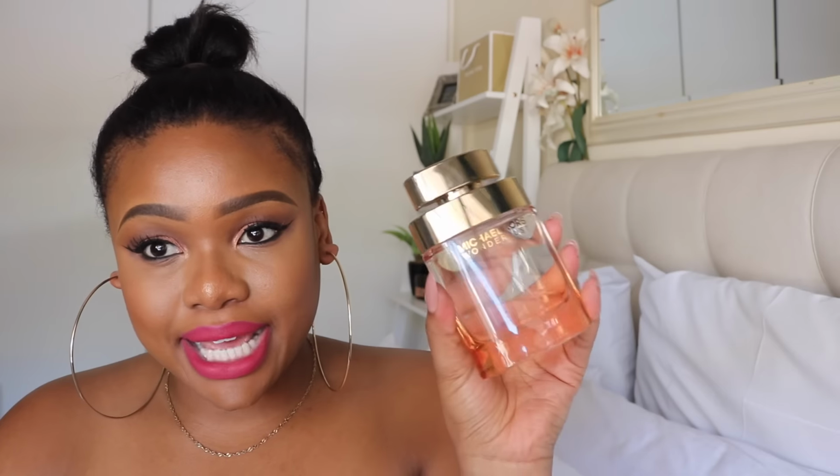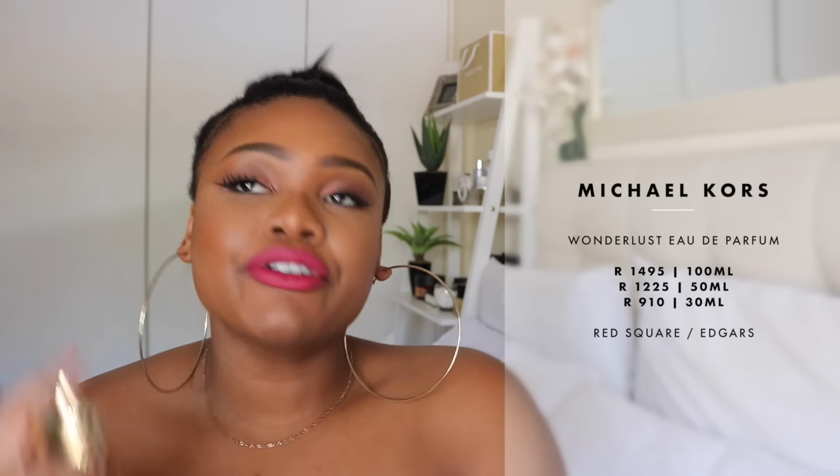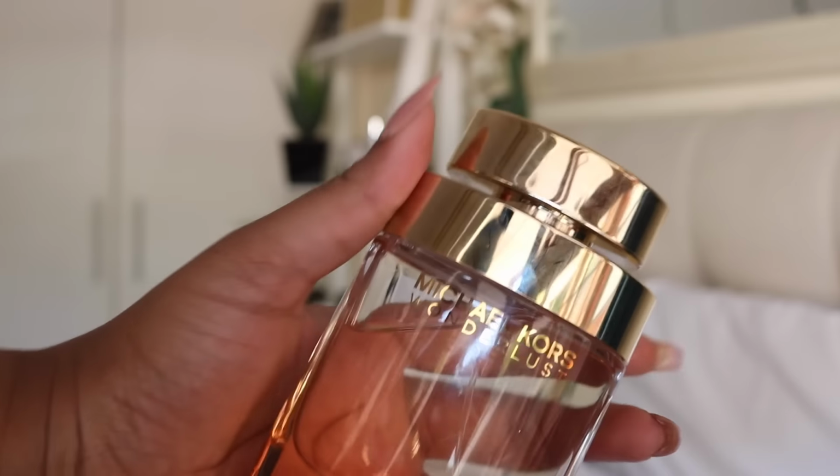I am obsessed with the Michael Kors Wanderlust fragrance. I love this for summer. It's just the most perfect daytime fragrance, oh my god. And every time I wear this, I get complimented on it. It is divine. It is divine. So that's my daytime fragrance.